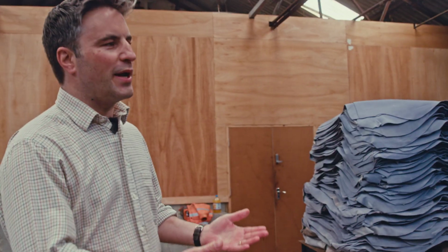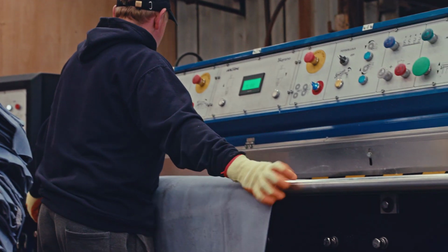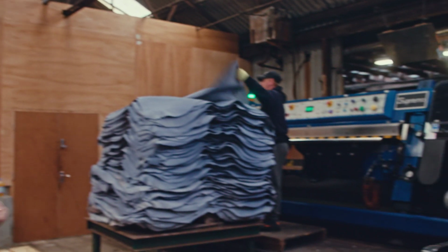At this point in the suede production, we're trying to take a three-dimensional hide and make it into more of a two-dimensional sheet. And this machine here is splitting to a level substance. So taking off any extra flesh and making sure you have a nice uniform thickness across the whole skin.